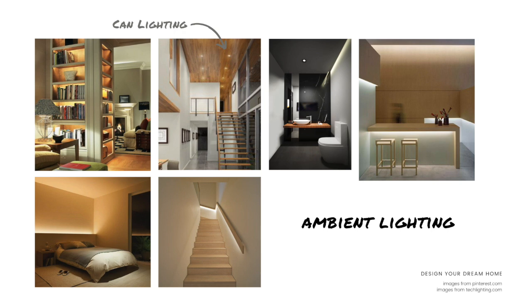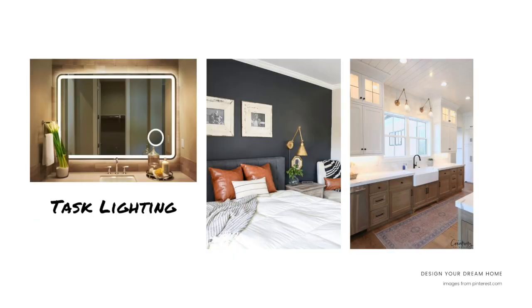Other types of ambient lighting could be cove lighting, tray ceiling lighting, and other fixtures that provide general light but aren't actually seen. Task lighting is exactly what it sounds like. These are the fixtures that provide light specifically for areas where tasks are completed. This could be under cabinet lighting, desk lights, reading lights. This is a makeup mirror in the bathroom.